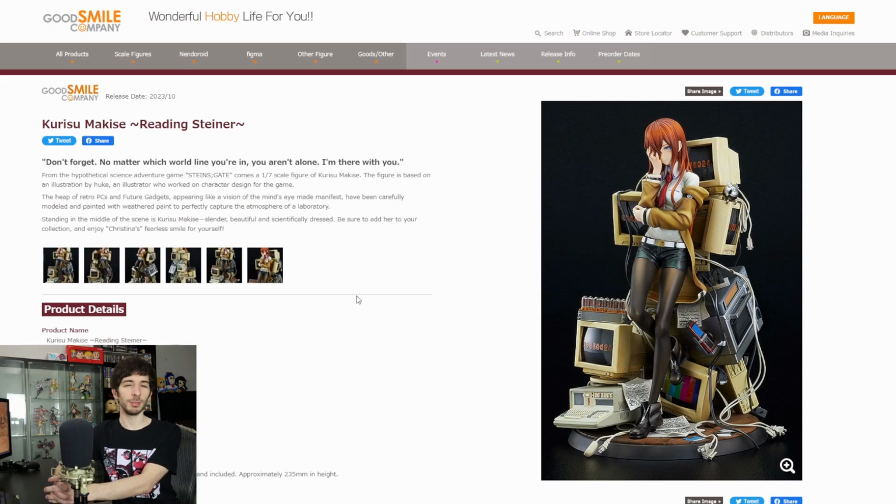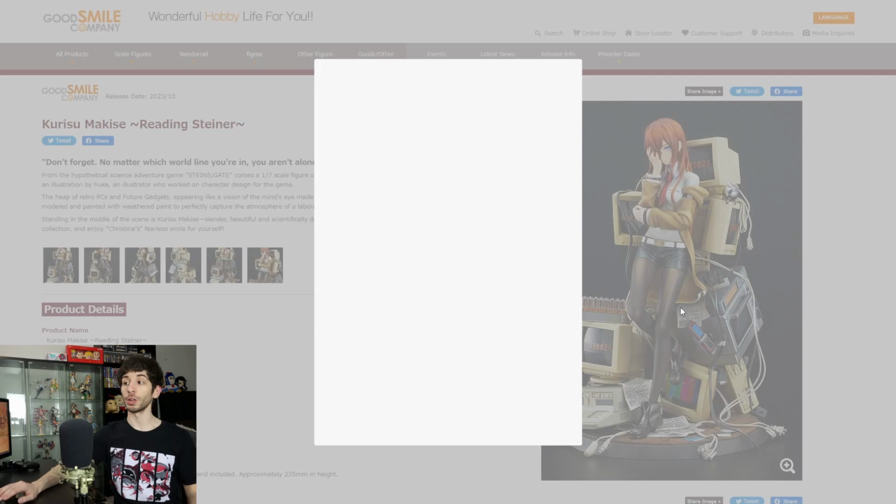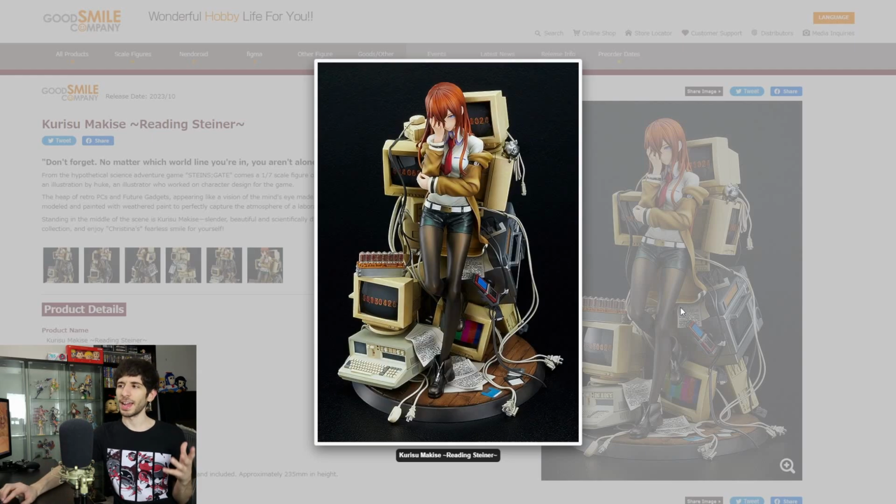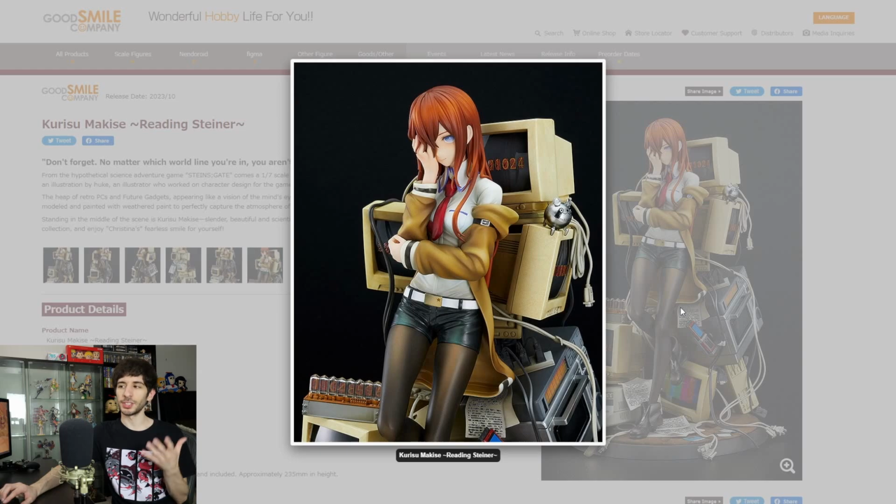And it's crazy, right? Because there's so much going on in the base. There's so much commitment to all these IBM computers, cell phones, wires, monitors, all that stuff that's going on all around the base, even on the back where you're never gonna look at it. There's just a ton of details on this one, very realistic looking too. And yet, I would also say that this is my favorite rendition of Kurisu as well.